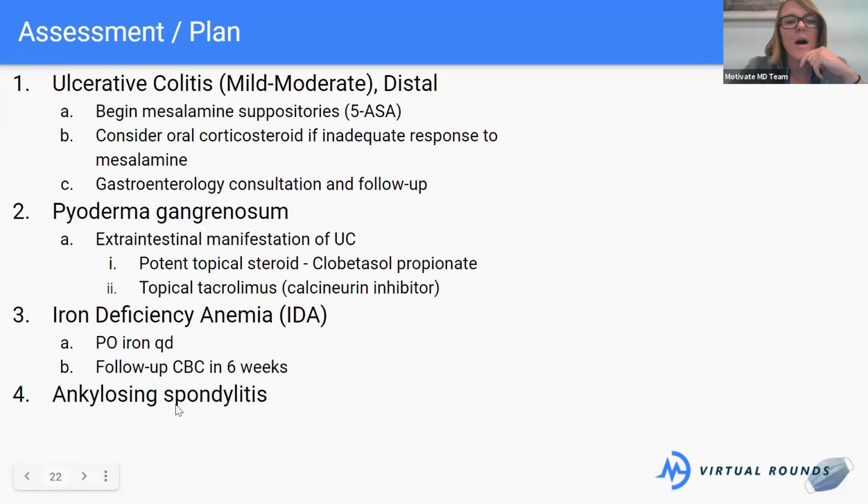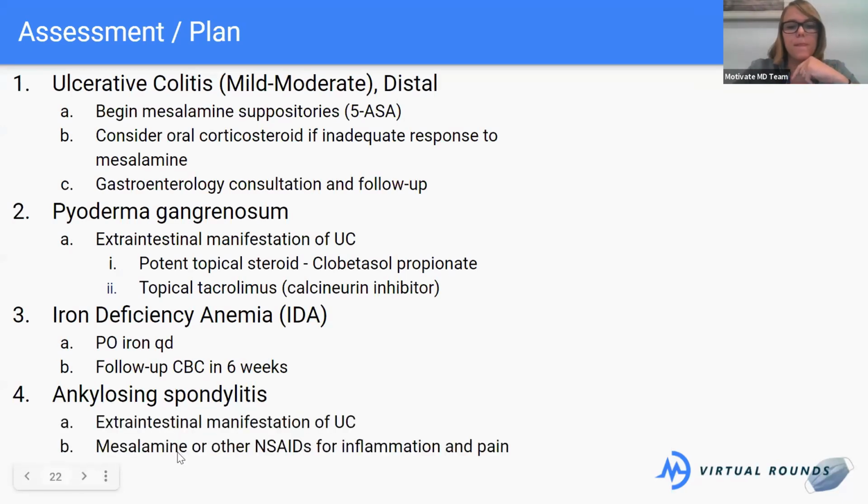All right. Other than this, the patient has ankylosing spondylitis. Given his symptoms, appears to be mild to moderate as well. So we can treat the pain with anti-inflammatory drugs as well. All right.